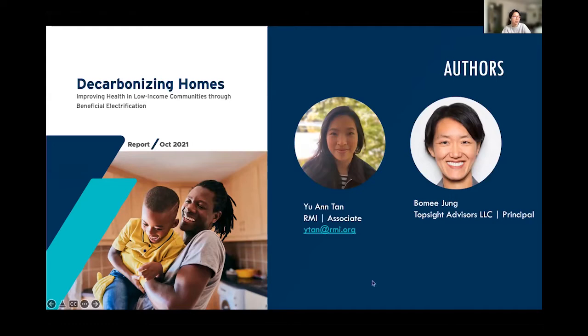So my name is Yuan. I am an associate with RMI's Carbon-Free Buildings team, where I work at the intersection of building electrification, health, and equity. And just a note that I will be using the terms electrification and decarbonization interchangeably and mostly take it to mean the removal of fossil fuels from the operating of buildings. So for space heating, for water heating, for cooking, and less so about the removal of carbon in the constructions and materials process, which is sometimes what it's taken to mean.